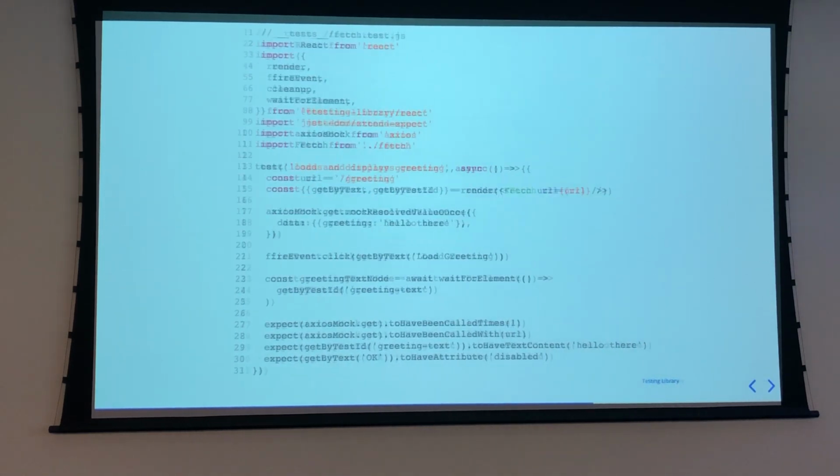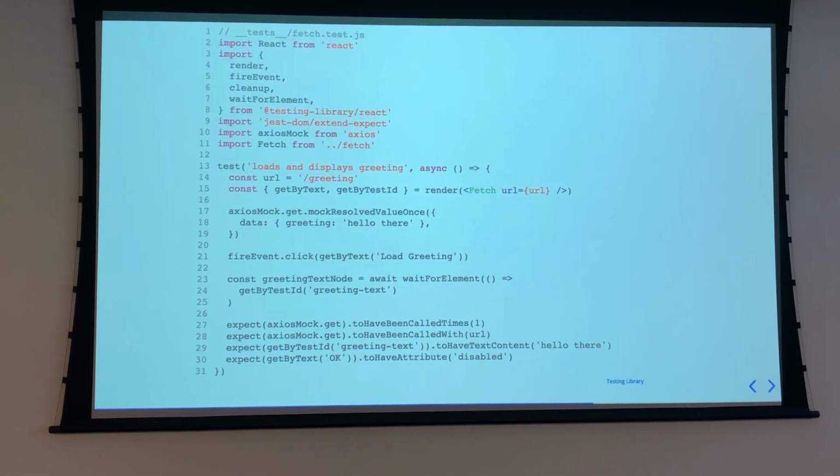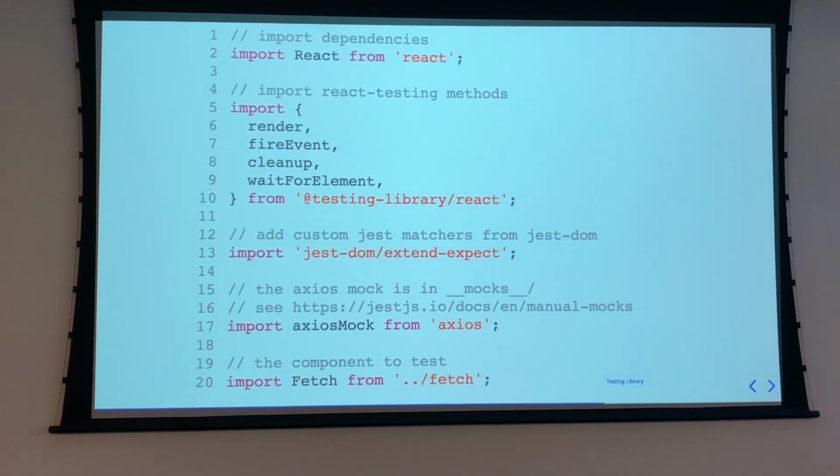So now let's look at a code snippet where we can see how we write one of these tests. This one is from the official web page, and they have an example over there. I'm going to zoom in for each section. First thing you want to do is import the key functions that you actually need for your test case. So you need render. In this scenario, they need fire event. Cleanup is no longer needed with the newer versions, and wait for element. And since you're testing for an asynchronous request, you import the Axios mocks. And then finally, the component that you want to test.